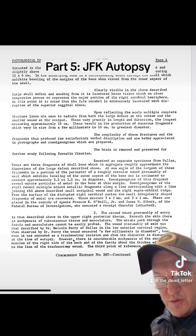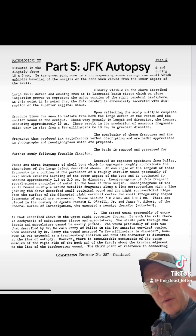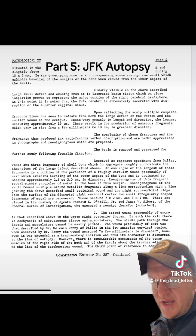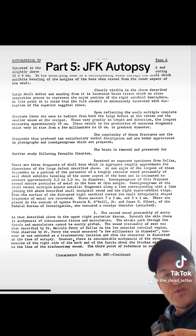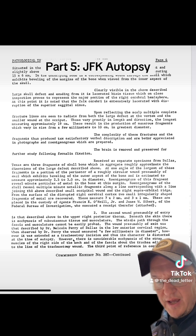The second wound, presumably of entry, is that described in the upper right posterior thorax. So, in other words, the right upper back is where the first bullet went in. Beneath the skin, there is ecchymosis of subcutaneous tissue and musculature. Ecchymosis refers to kind of like a collection of blood, hematoma, bruising, and that's good evidence that the heart was still beating at the time that that bullet came in, which is consistent with it being the first shot.